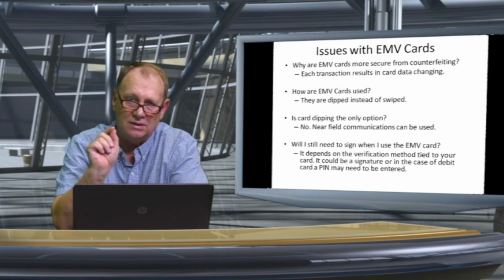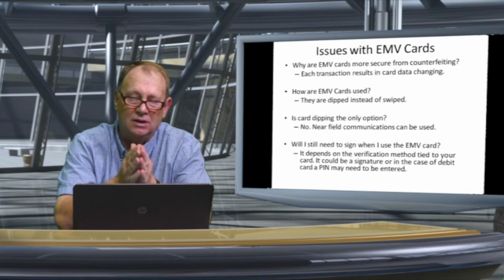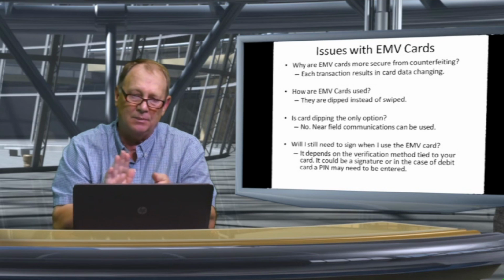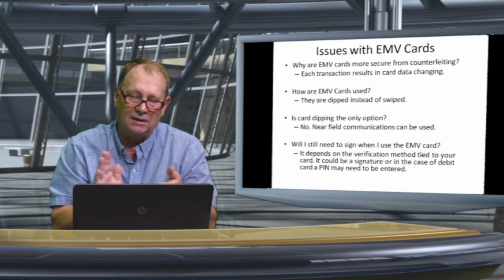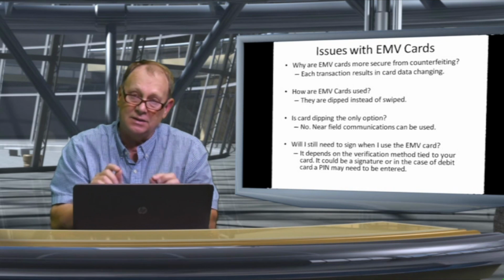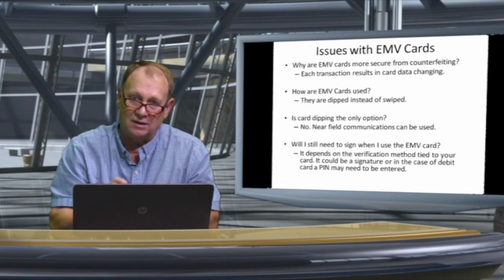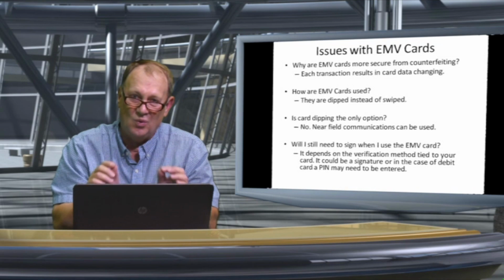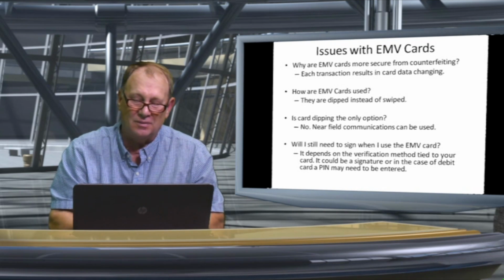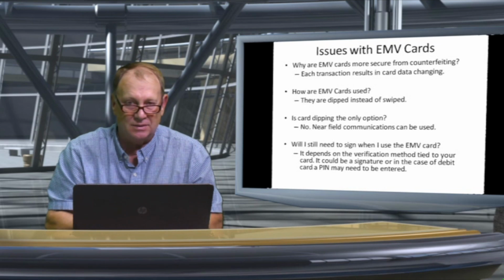Is card dipping the only option? No, it isn't. There is a technique called near-field communication where you take the card and you come up near the scanner and it will scan the information off the card. Now, therein lies a new vulnerability, as hackers develop ways to scan information off your card by just coming in close proximity to you, and we'll talk about that in a second.